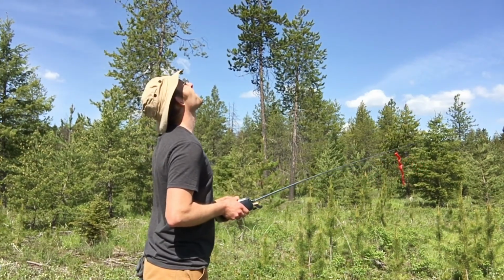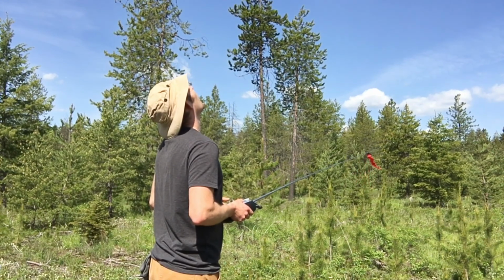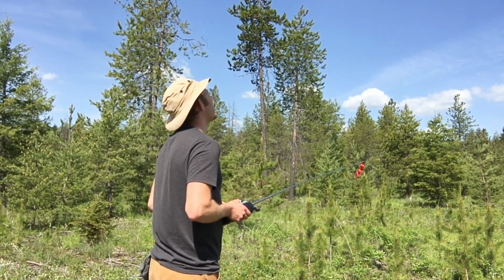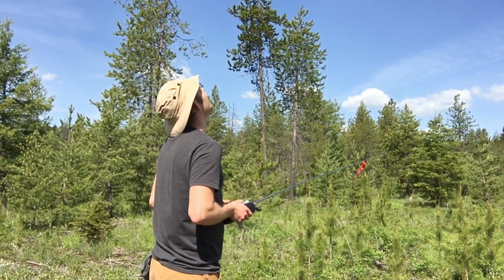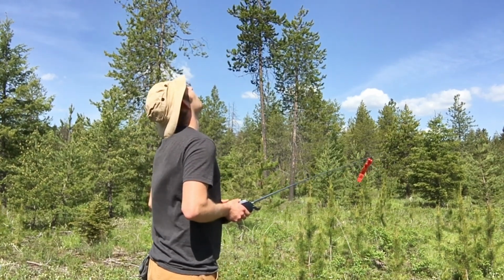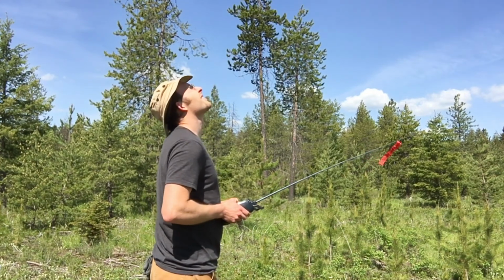A hawk up there is checking me out. Now I'm really high. Let's try a dive. Whoa, yeah. Okay, I think I'll try one more and then I'll try to land. Whoa, that's interesting.